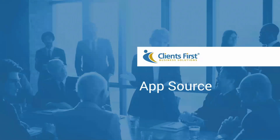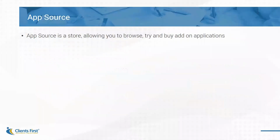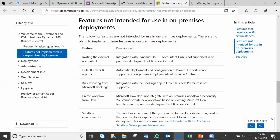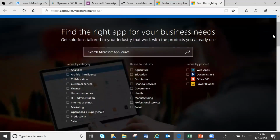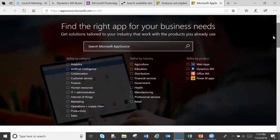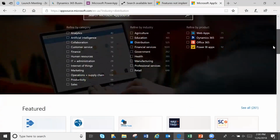And let's revisit this thing called AppSource, which really is a store. We talked about it in April, and it does allow you to browse, try, and buy add-on applications for the Business Central software. I'm going to click that link and illustrate for you quickly again how you can take a look at what is available to examine and determine if you want to include it as part of your Business Central offering or functionality. For example, if I went over to distribution and click on that, you're going to see how many we have of each type of add-on piece of functionality.